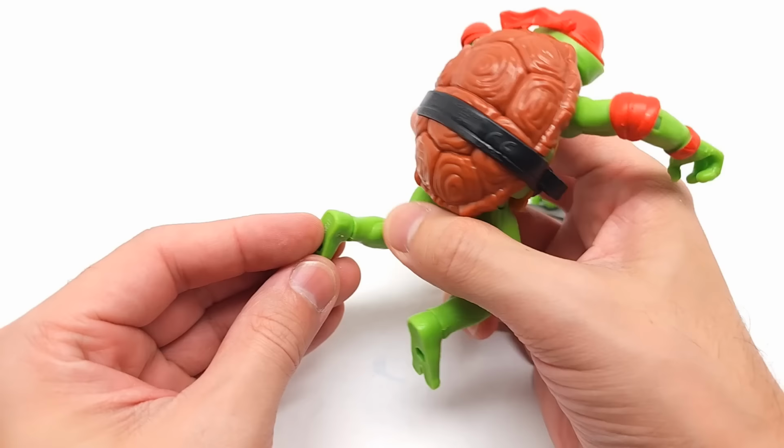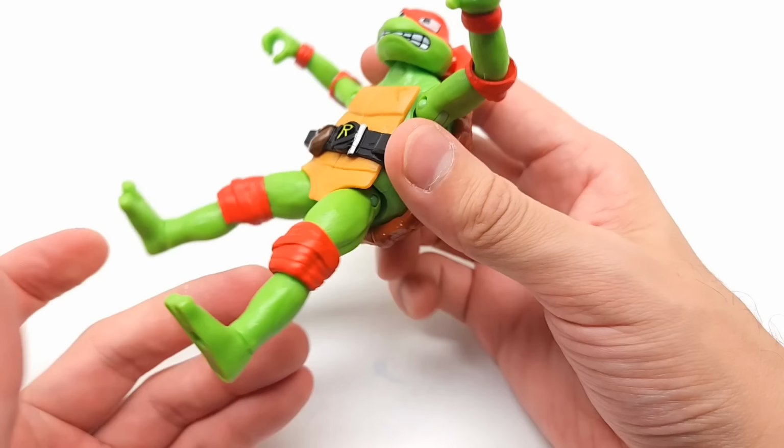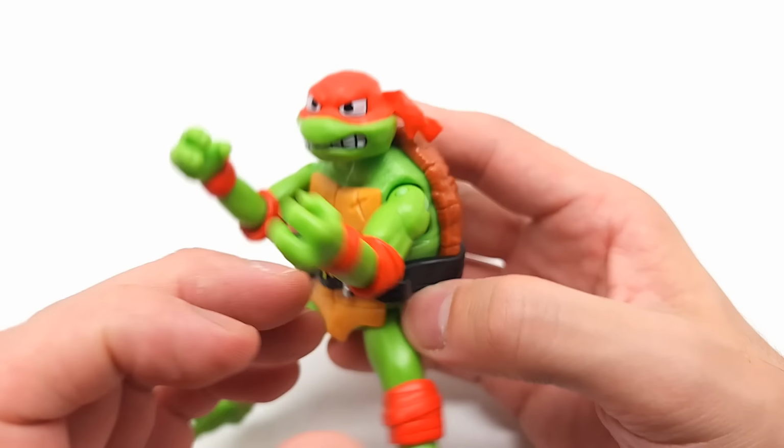Look. Okay, so we do have the legs that do turn, and they have that joint that turns right here and then goes back and forth. Again, this is a medium hard plastic right here, so we can't just do it straight out. But arms turn around pretty well. Smooth enough. Looks like a slightly darker shell than Leo. And otherwise this looks great.